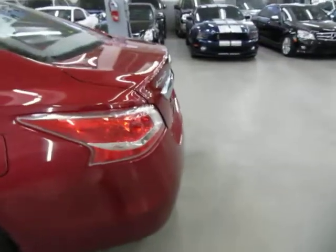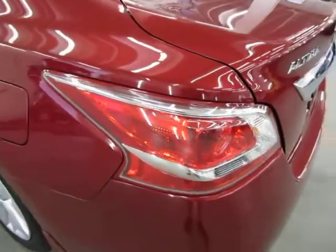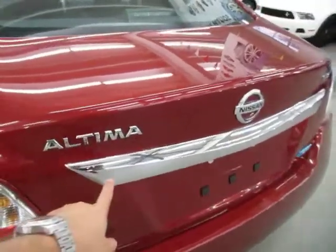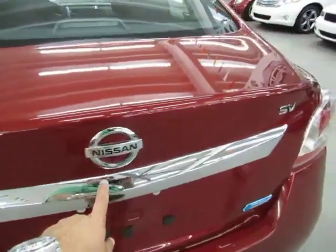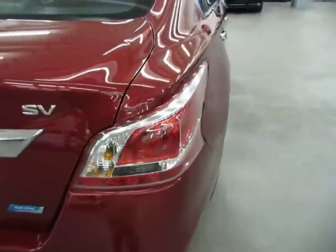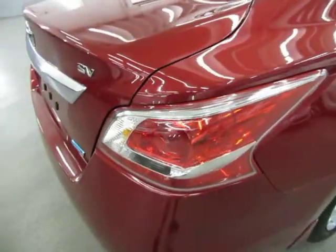By the way, all the tail lights and headlights are in perfect shape. They're not damaged or scuffed in any way. They're nice and clear. All the chrome trimming is in perfect shape. It's not pitted or cracked or oxidated. Again, it's the SV version. Right rear tail light, perfect shape.